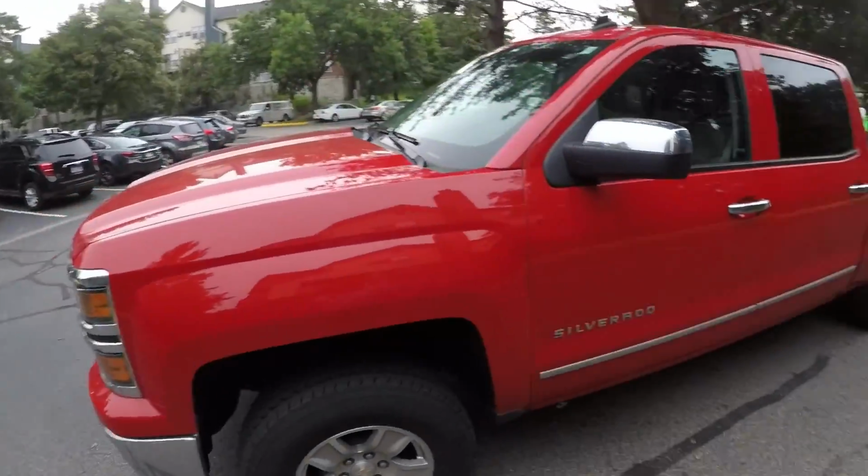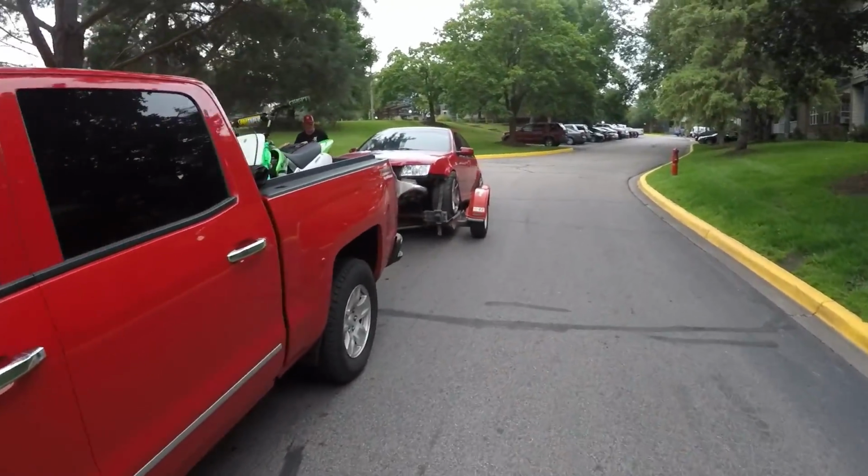Well, we just made it back from Brainerd after a 2.5 hour drive. Gonna put this in and call it a night. It was an awesome weekend with a bunch of great people, had a whole bunch of fun.